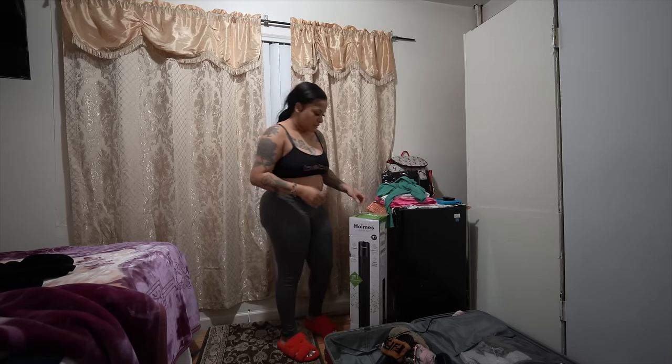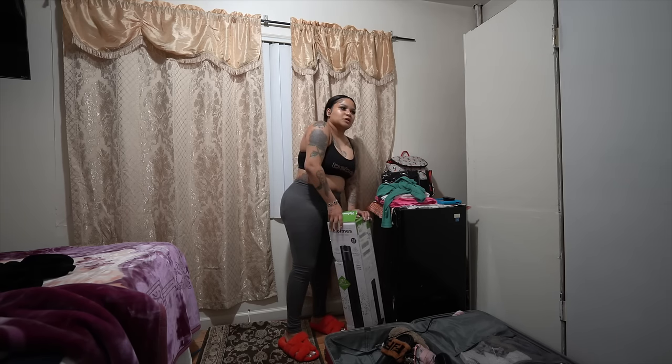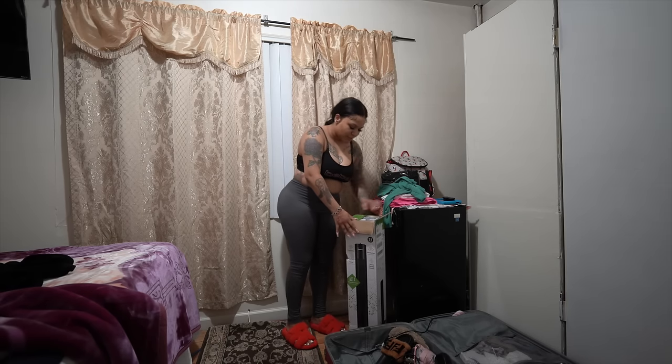But I ordered this fan because it's hot. And you know, these New York older homes don't have central air. Like how I can just go turn the AC on, we don't have that. There's no AC. It's just heat. So I got this fan.